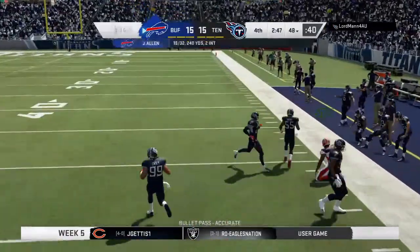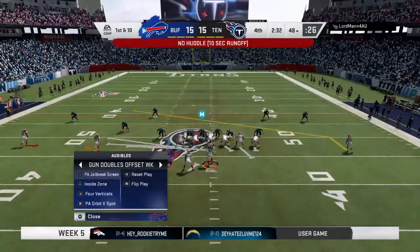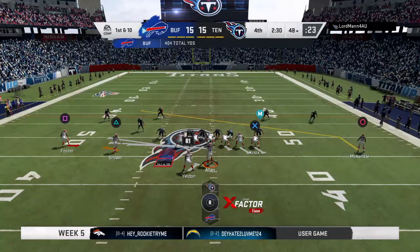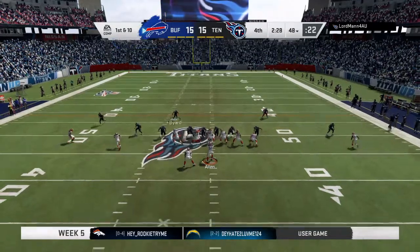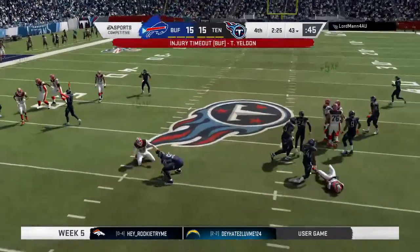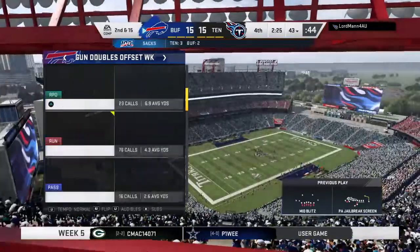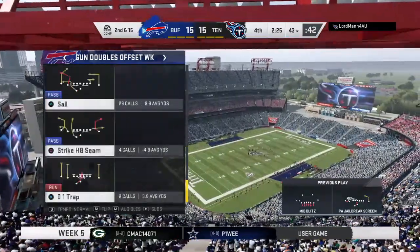That one complete to Yeldon. A gain of 22. 2 first downs have him up near midfield now on first and 10. Throwing now is Allen. And he's going to go down. They sack him back at the 42. Oh, and after the sack, he's still down on the field.